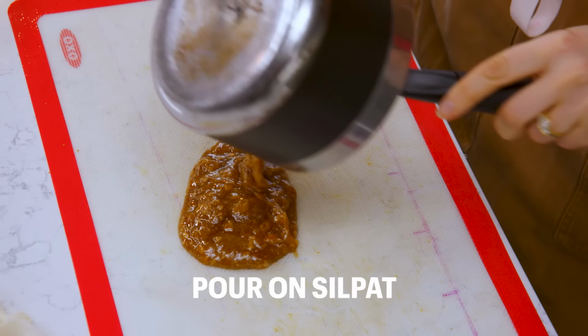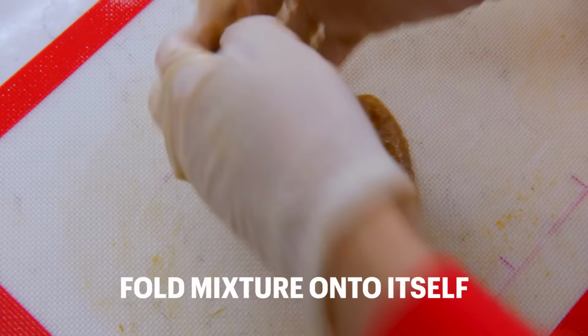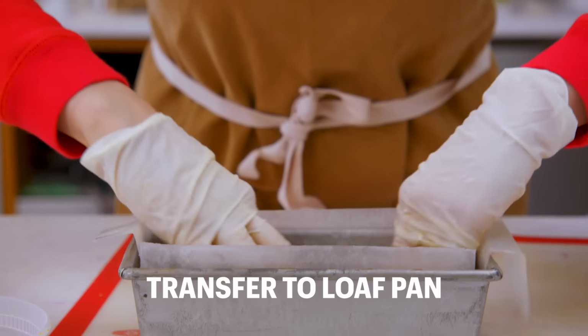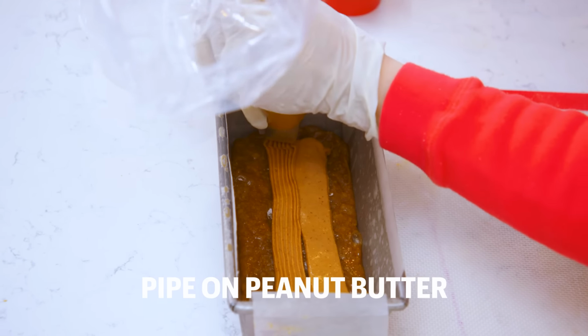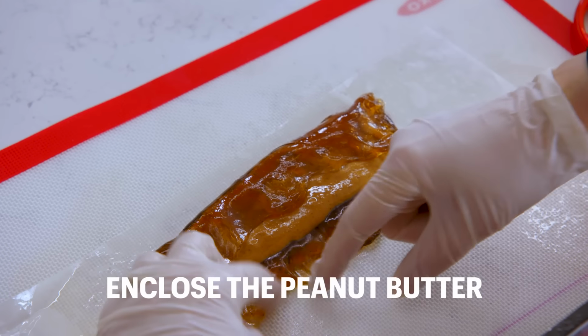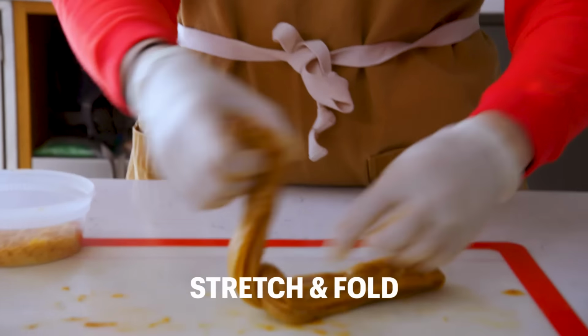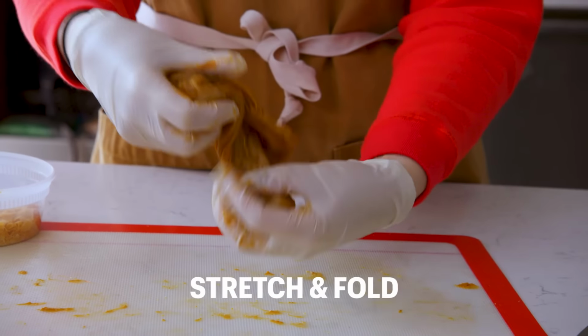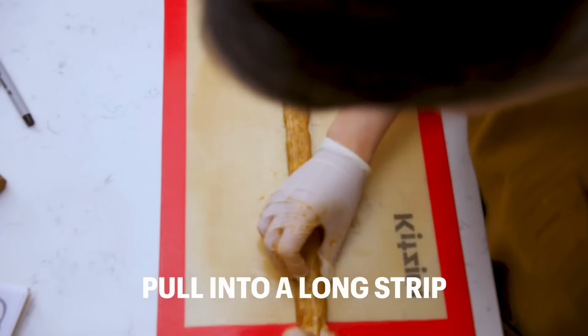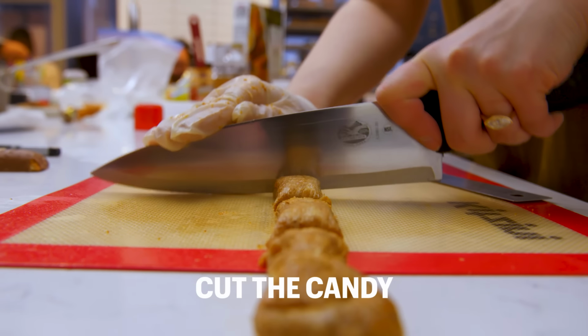Pour the mixture onto a silpat. Use the silpat and greased gloved hands to fold the mixture onto itself several times to aerate it. Transfer it to a loaf pan lined with greased parchment, then pipe a layer of natural peanut butter across the center of the sugar mixture. Then fold the longer ends of the sugar mixture over the peanut butter to enclose it. Stretch and fold the mixture as many times as you can before it starts to harden. When you feel it setting, pull it into a long strip about 1 1/4 inches wide. Use a knife to cut the candy crosswise into 2-inch lengths.